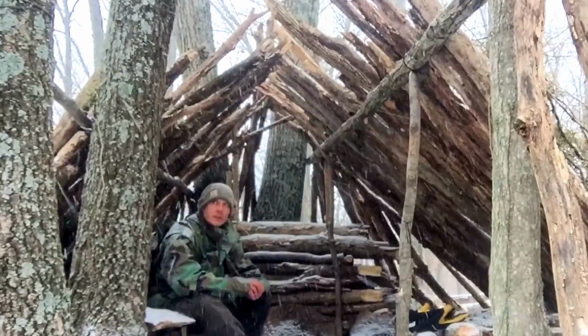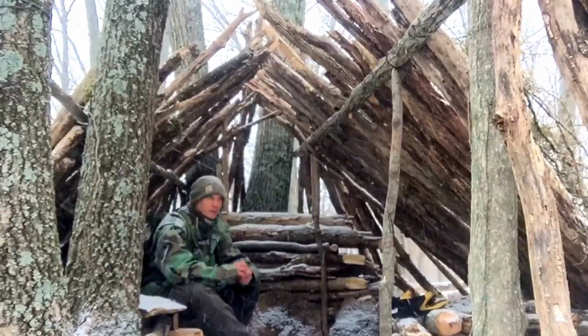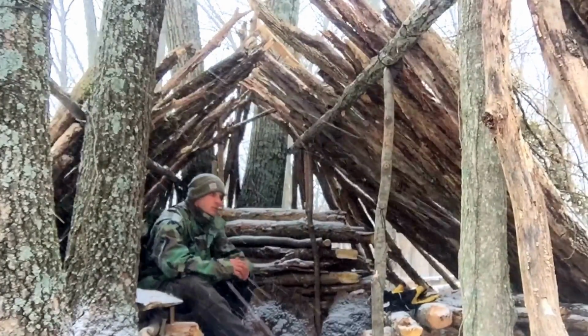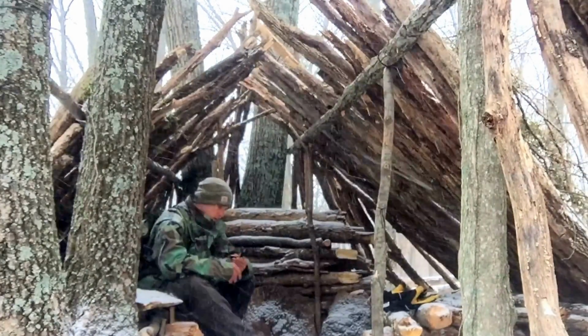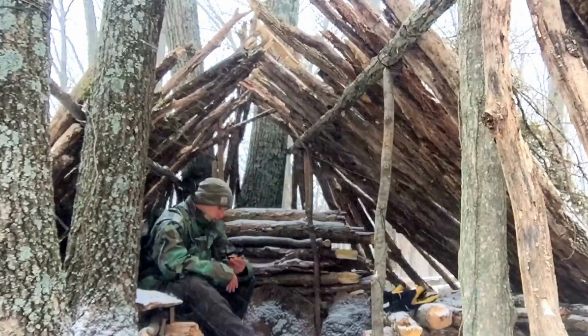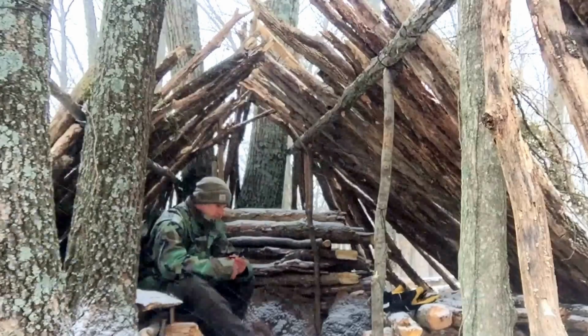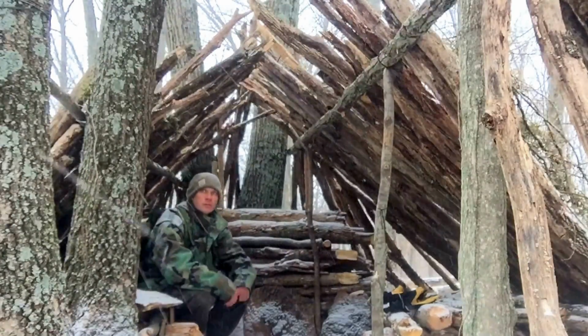On my way to the 18th century house, see if it's still standing. Figured I'd stop by the shelter, get my bearings, see where I'm headed. And should be there in about an hour, so stay tuned.